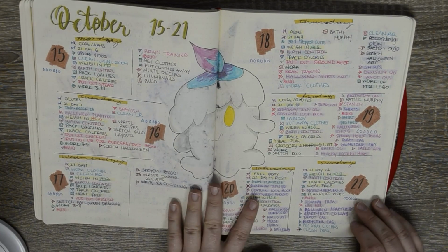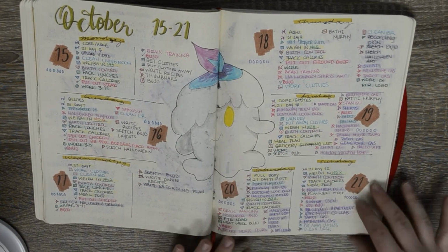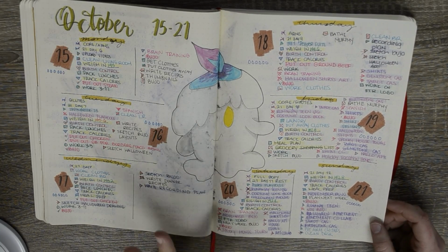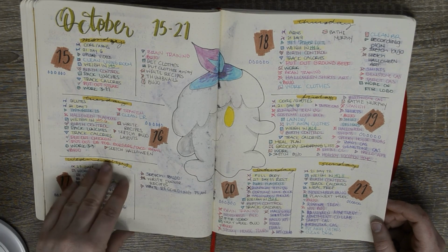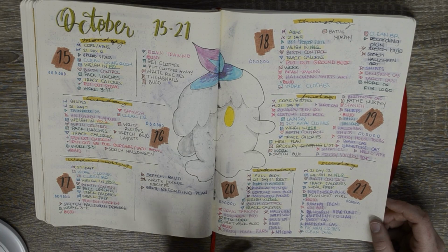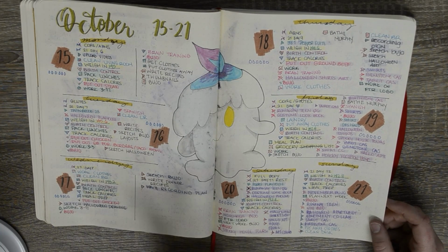And then here was the third week. I love this little whip. He's cute. The colors are not matching at all, but I thought they were cute. And then I started using my highlighter in this one. I use highlighters to kind of tell me what each task is for.